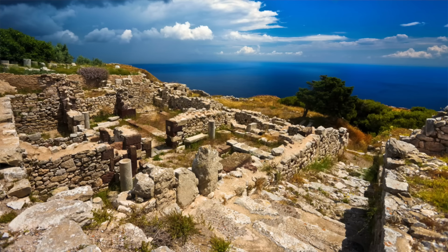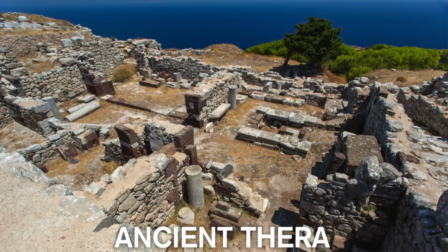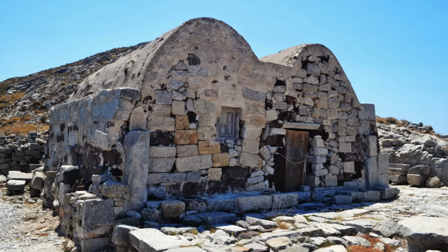There are also some historical sites that you can visit on Santorini. One is on top of the mountain that we just showed above Kamari Beach. This is an archaeological site called Ancient Thera and costs 6 euros to enter. It is said to have been first inhabited around the 8th century BC.